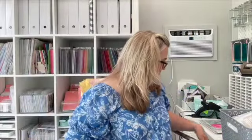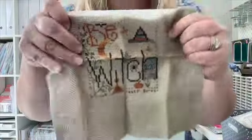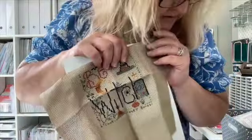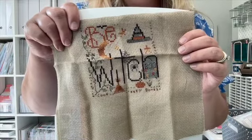Let me find a piece of paper. No idea what this is being stitched on, but I think it would be a really cute pillow for Halloween. Again, this one has been in my drawer for years and years. So if you recognize that pattern, you can drop it in the comments so that I maybe can pick it up again. That would be great. I would appreciate it. Thank you.